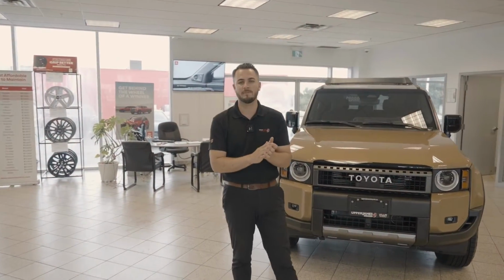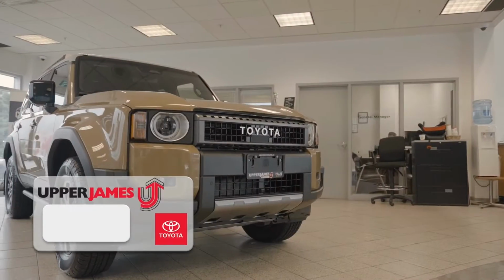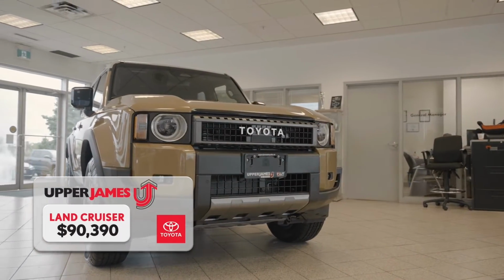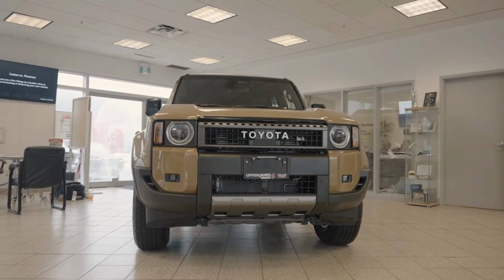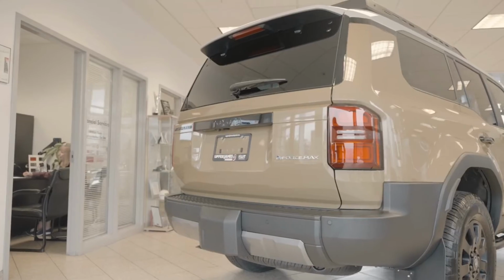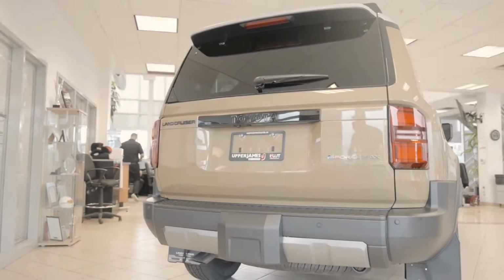Okay guys, now let's talk some numbers for the 2024 first edition Land Cruiser. This vehicle is coming in at $90,390. So it is a very premium buck to be spending on a vehicle. But if you're looking for that retro old vehicle that's now been refreshed for 2024, this is a very cool SUV to be bombing around town in.